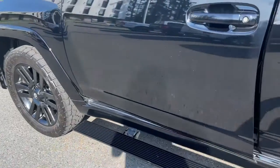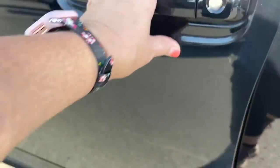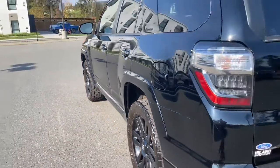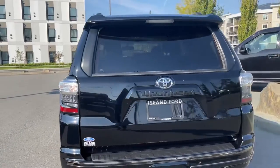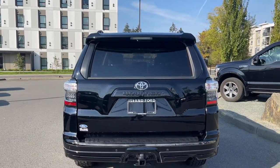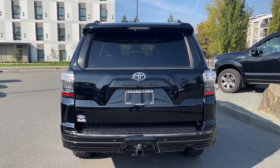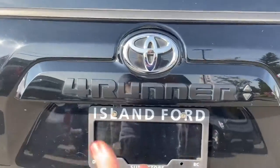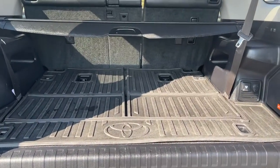20-inch wheels, power deployed running boards, body colored door handle, driver's side, fuel cap, and in the rear, there's a little bit of a spoiler. As well, you have your backup sensors on your bumper and a trailer tow hitch. When we want to open it up, we simply put our hand in the center here and it'll open right up. We now have access to the back cargo area.